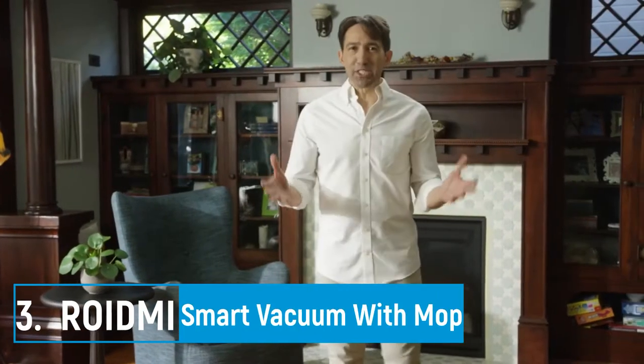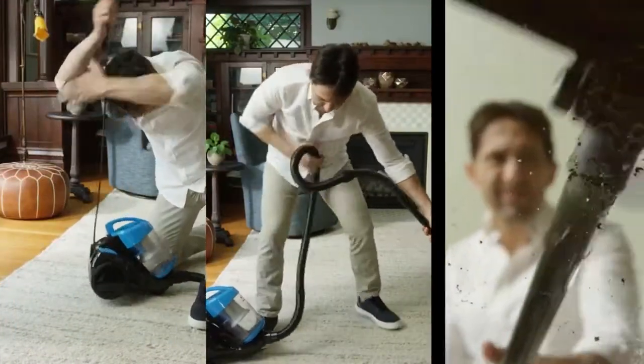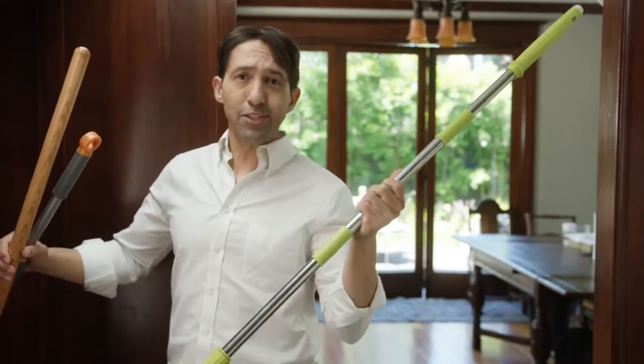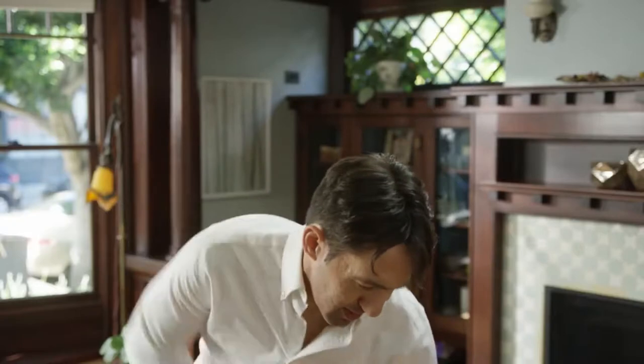Ever feel like your vacuum isn't doing enough? It's messy, inconvenient, and doesn't clean everything. Leaving behind leftover dirt and grime, which requires another cleaning tool. But what if there was something better?